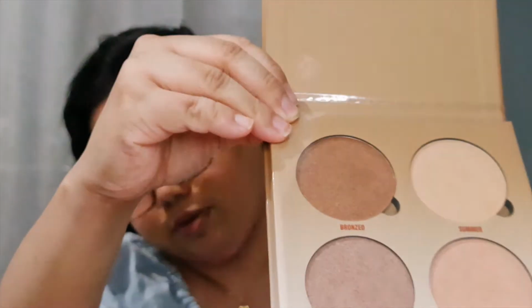Yeah, so I'm gonna show you guys. I actually used this today, and I used the shade Tourmaline. I'm not sure if you can see, but this one, it's really like the prettiest highlighter I've used. I'm not really sure if I can use the bronze shade, but I think I can get away with using 3, but I just want to show this one. This is like super pretty. Oh, it's so pretty. It's kind of peachy, actually. Peachy, pink. The Zoeva highlighter is pinker, I suppose. But this one shows up better on your face.